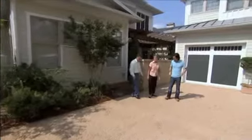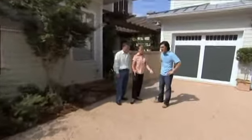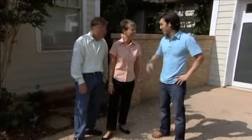This looks like pervious pavement. It is. Actually, the rain goes right through, and it's 100% recycled material, and they actually painted it on site to give it a more reflective coating. Yeah, because black asphalt can get pretty hot, I'm sure, especially in Atlanta. Well, you mentioned you do collect water. Where's your cistern?